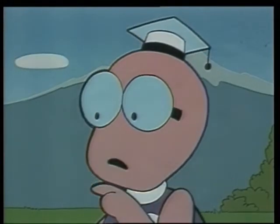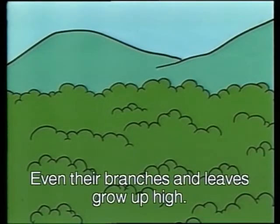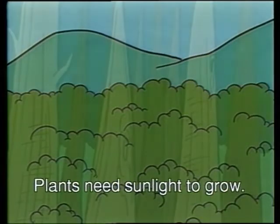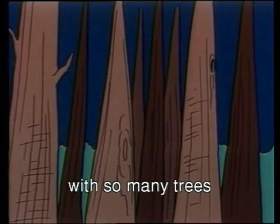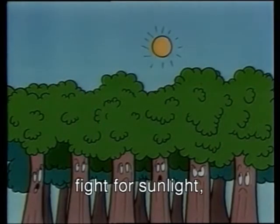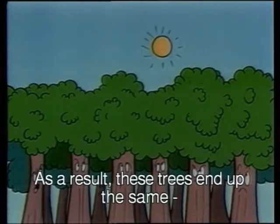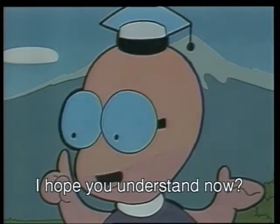Oh, there's a reason behind it. Trees in a forest are usually tall and straight. Even their branches and leaves grow up high. This is due to limited space in the forest. Plants need sunlight to grow. Without sunlight, they will die. But in the forest, with so many trees blocking each other's way, they don't receive enough sunlight. So in order to fight for sunlight, the trees try to outdo each other by struggling upwards. As a result, these trees all end up the same, tall and straight. I hope you understand now.